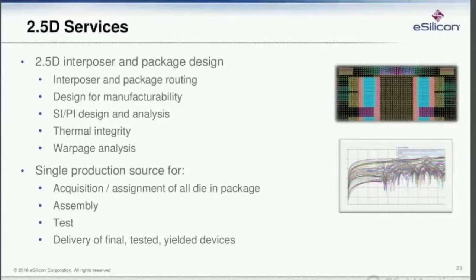Now, once we have the PHY, what we need to do is wrap that IP with our ASIC services, but also with 2.5D interposer design and package design services. This slide is really focused on the interposer aspects. As a company, we have in-house interposer design capability. For our customers, we will design and build the interposer sitting on top of the package. We will design that for manufacturability.